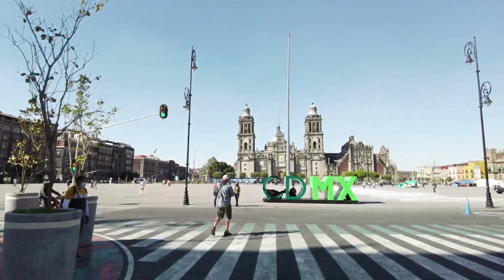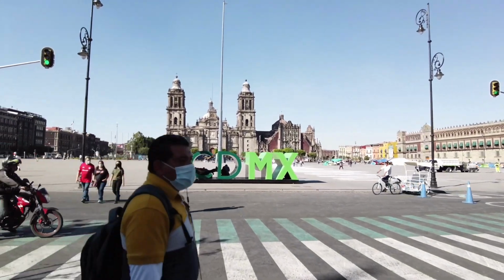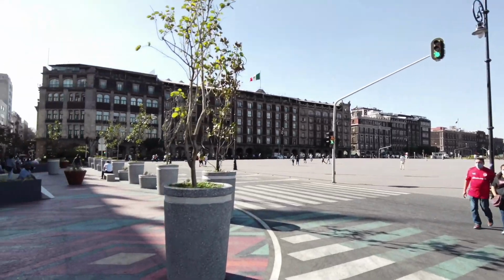Alright, Island Hoppers, today we are coming to you again from Mexico City, right outside the Zocalo. We're going to walk around this whole city and show you guys what it has to offer. Let's begin.